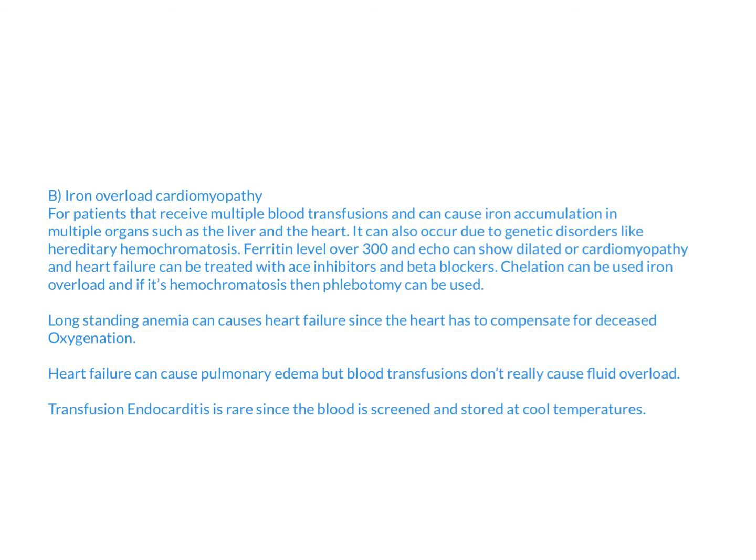It can go to organs such as the liver and the heart. It can be an acquired problem due to multiple blood transfusions, but it can also be due to genetic disorders like hereditary hemochromatosis. That's generally seen with a ferritin level over 300, and having an echo study done on these types of patients will show you either a normal heart or dilated or restrictive cardiomyopathy. And heart failure, in this case, due to iron overload, can be treated with ACE inhibitors and beta blockers.